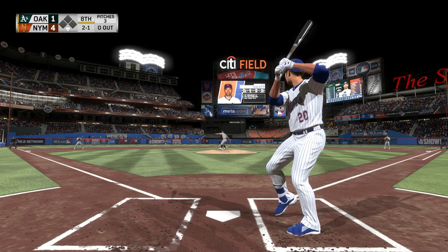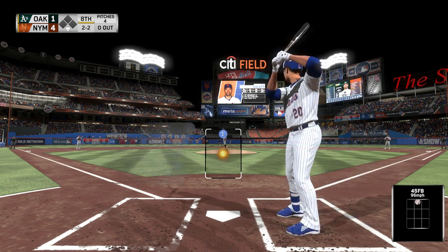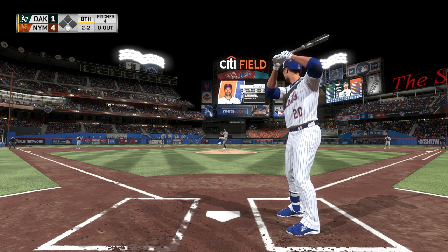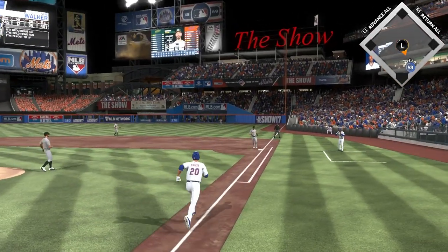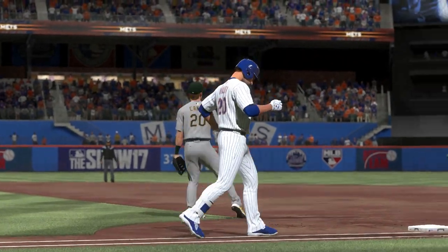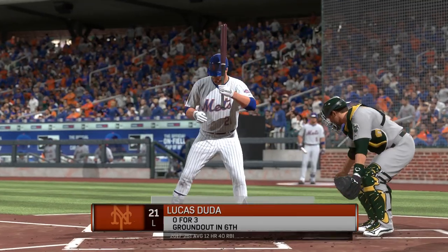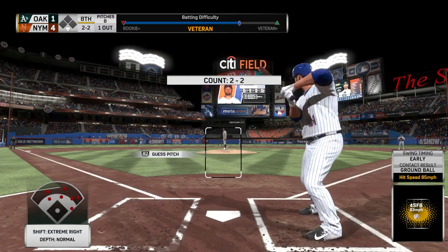He's set, and the 2-1 pitch takes a high fastball for a strike. Grounded up the first baseline, and a step on first for the out, three unassisted. The first baseman, number 21, Lucas Duda. Now at the plate, Lucas Duda. He was retired via the ground ball last time up.